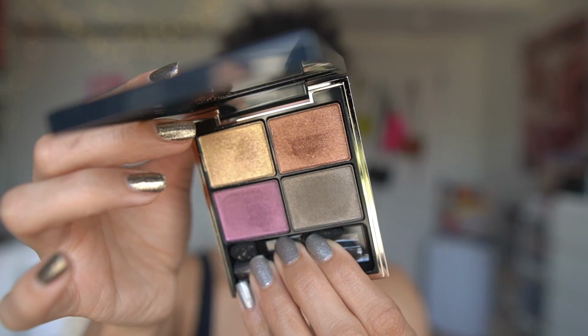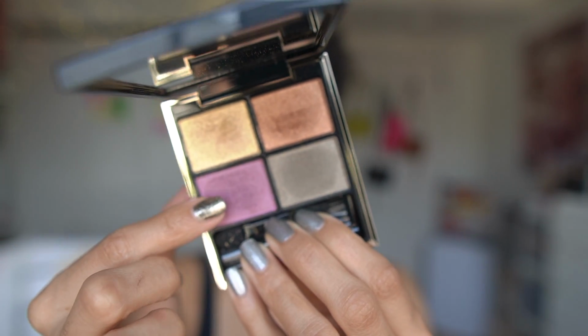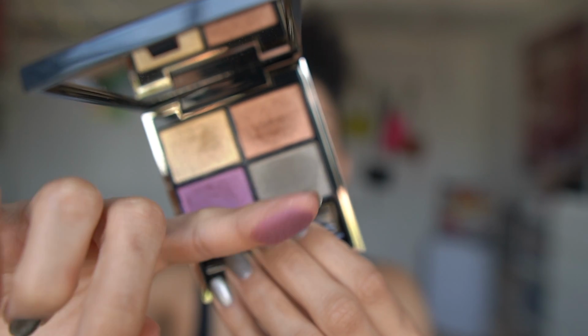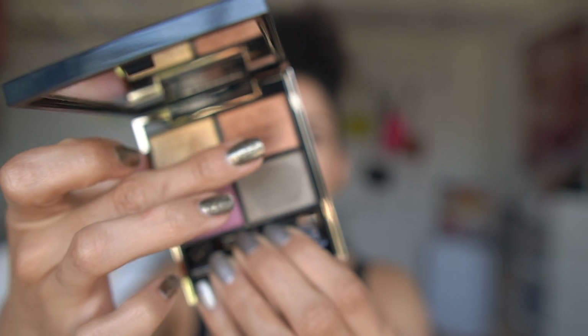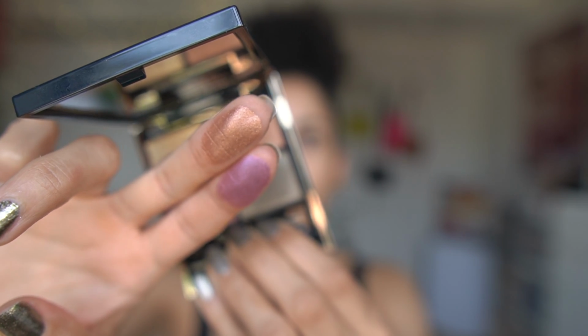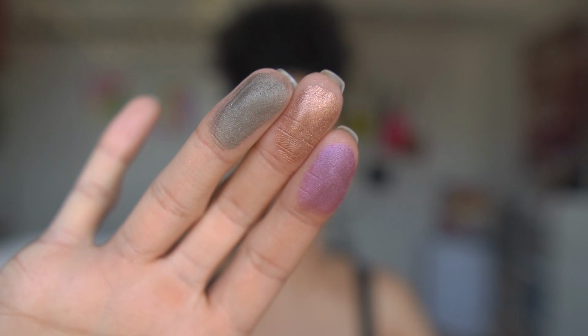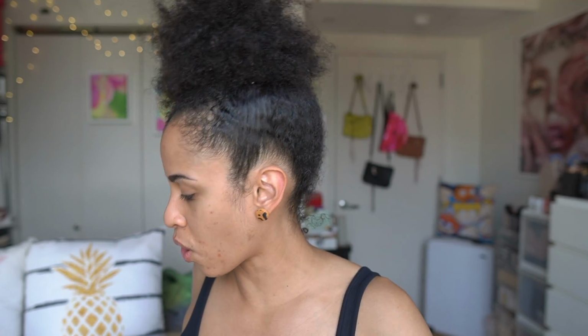This quad is from their most recent fall release. These shades are just divinely harmonious. Look at this one. Look at this beautiful fuchsia and this just richly toned copper. Oh, and the olive. The olive is so unexpected, but it works. It works. Look at that. The tone is perfect. You could apply any of these shades all over.